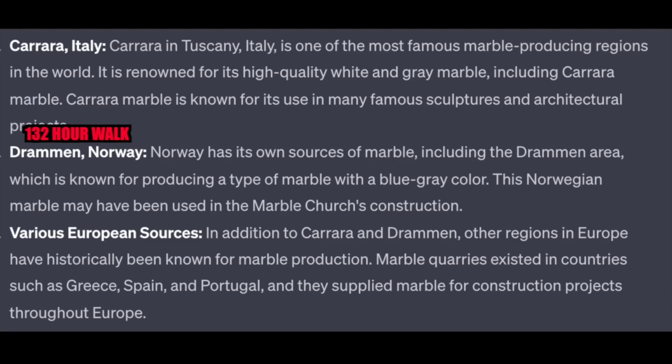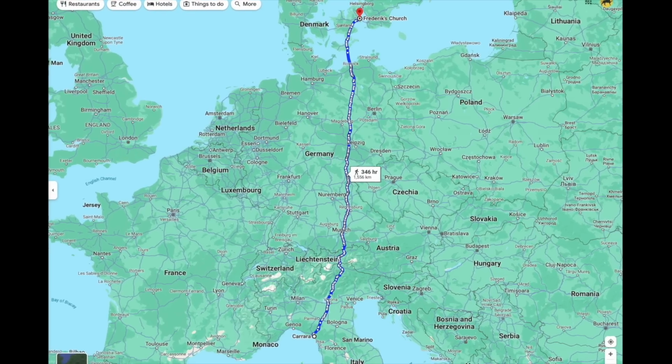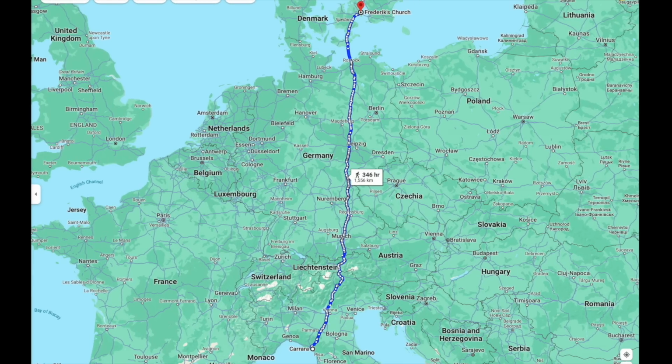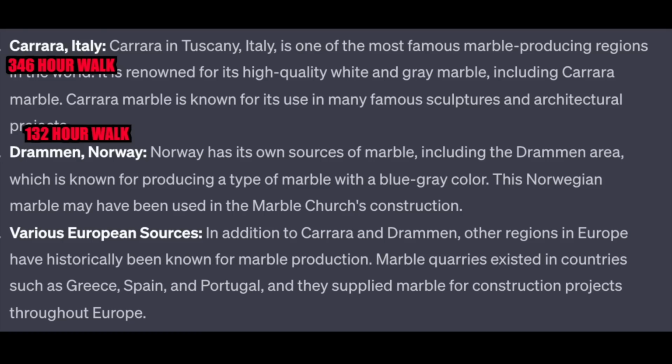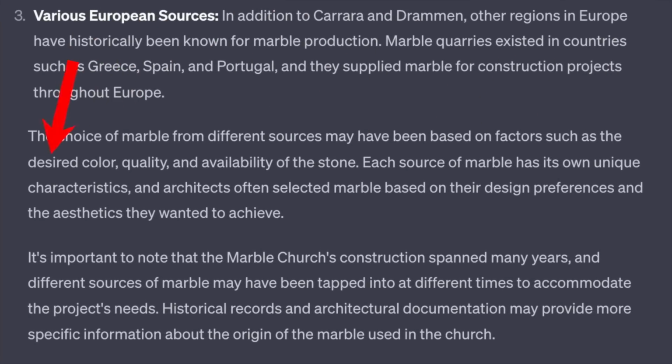So let's check the other locations, and hopefully these are closer for the horses' sake. Now, how far is Carrara, Italy from Copenhagen, Denmark? Oh, okay. Only a 346-hour walk. They did not transport millions of pounds of anything from Carrara, Italy to Copenhagen. Before we go any further, did any of us miss it? This was so easy for them that they could be picky with which color marble they desired.